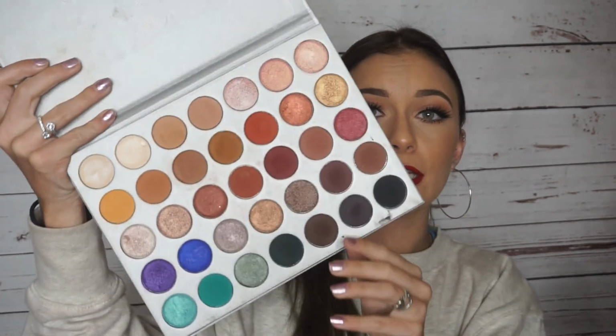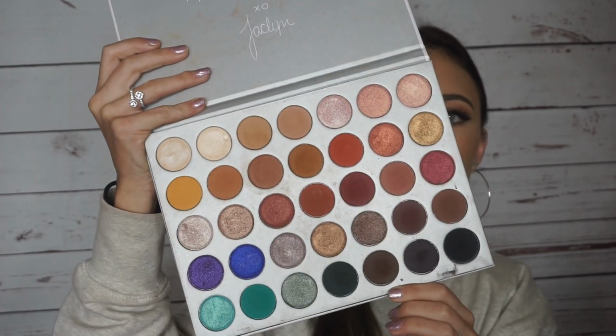The next thing I have is an eyeshadow palette. And I don't think y'all are going to be able to guess this. It is the Jaclyn Hill and Morphe palette. I think I got this palette on the third launch, when she launched it the third time. But this palette is my go-to. I travel with it. I use it so much, as you can tell it's beat up.